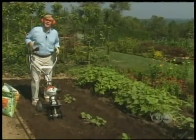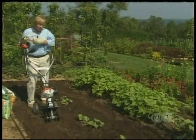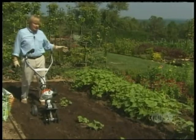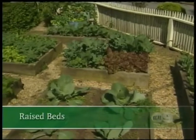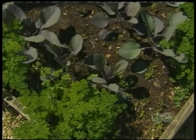You know, I just can't tell you how satisfying it is to grow some of your own vegetables. And one of the systems I've found that's helped me over the years is to create raised beds in a small space. In my garden in town, I have raised beds. They're much smaller than these, but it's a great way to contain the space in which you're working.